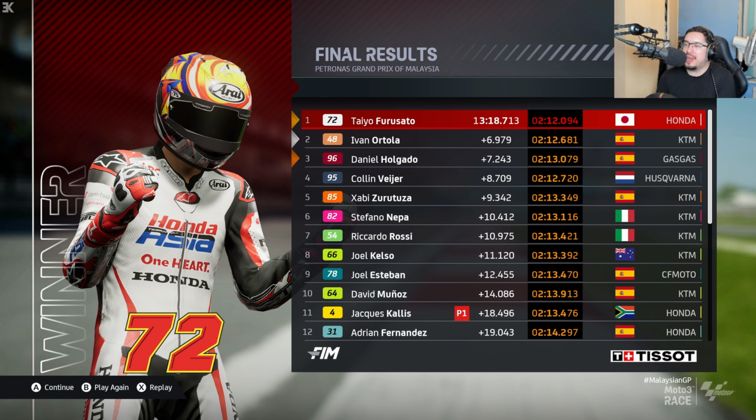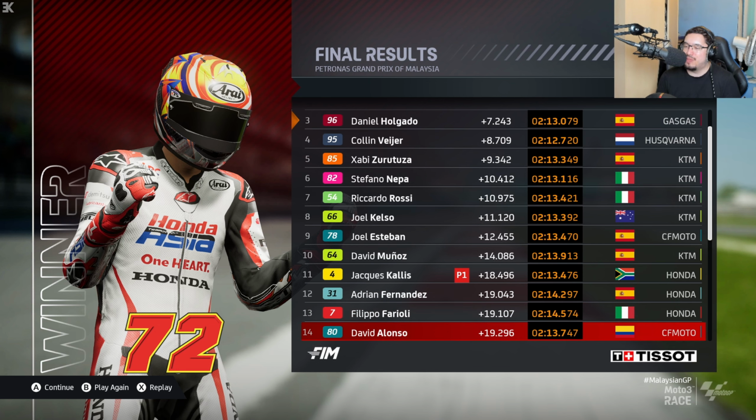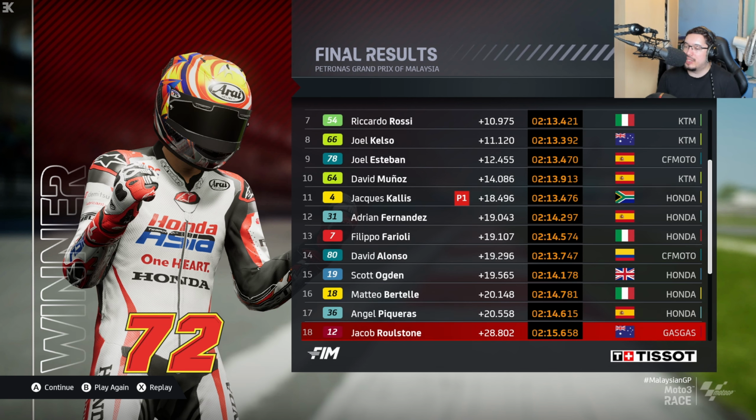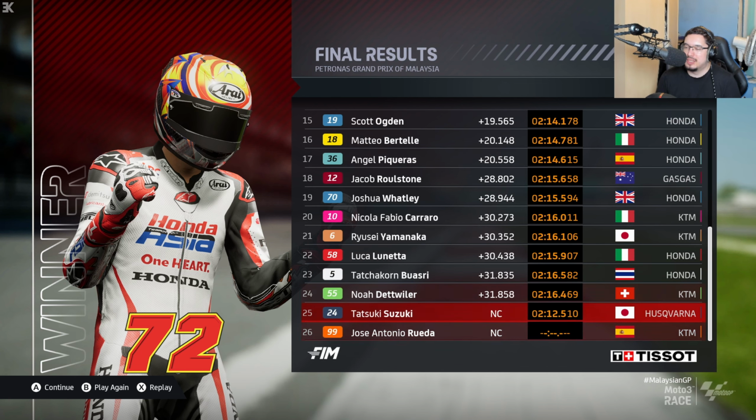We've got Vieira in 4th ahead of Zabi, then Nepa, Rossi, Kelso, Esteban and Munoz rounding out the top 10 ahead of Callis. And then we've got Fernandez beating out Farioli in the end by less than a 10th. That's just over a 10th ahead of Alonso, who did actually recover to get some points, and then Ogden grabbing the final point for him that race ahead of Mateo. Oh, damn it. Yeah, look at that retirement.